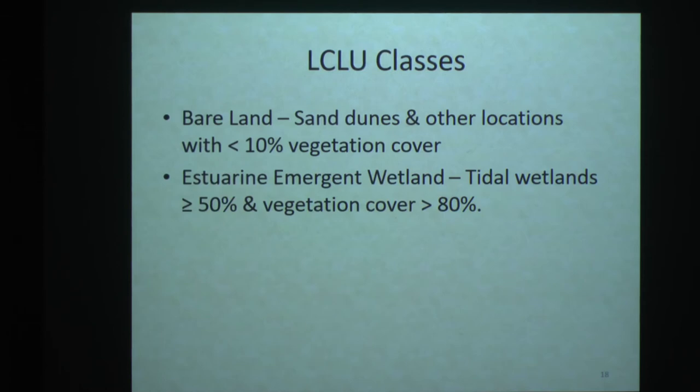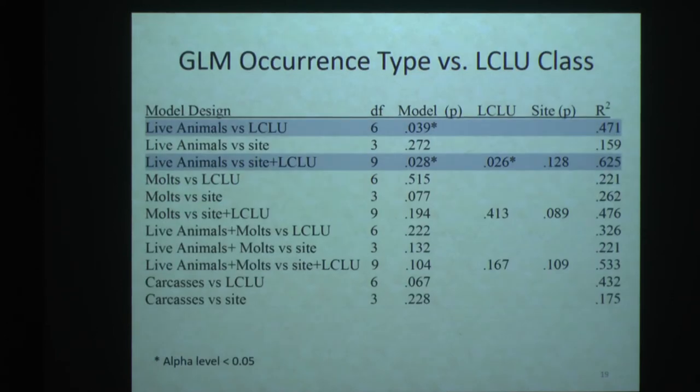It's well known that a sandy beach is a preferred habitat for spawning. We did a little general linear modeling, and we looked at the different categories of data we collected versus land cover, land use, and site, discretely and together. Really, live animals is what's interesting here. We found the models to be significant, both looking at land cover, land use discretely as well as adding site to it. But land cover, land use actually was a more important variable than site when they were put together. That further added some validity to what we thought was the land cover, land use type linkage in the data that we were finding.